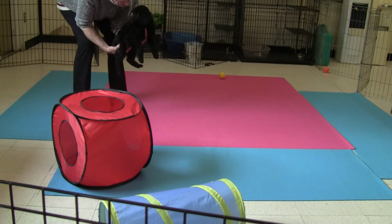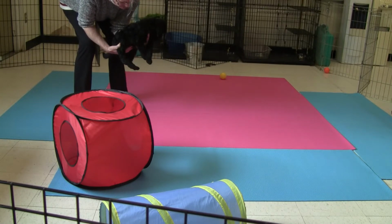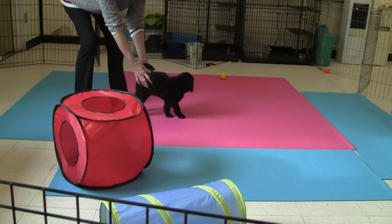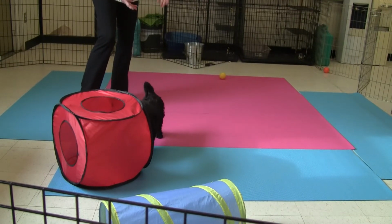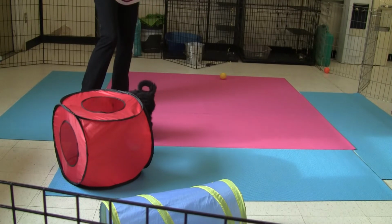So the elevation is just a test of her patience and tolerance. You can see she's wiggling quite a bit and she would really like down. So in that regard, you could just repeat that exercise, increasing the amount of time. You can hold her up for a few seconds, put her down, give her a reward, and then the next day make it longer and longer.